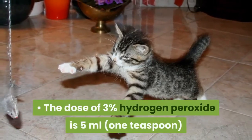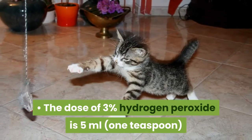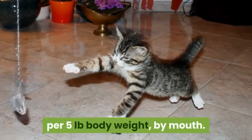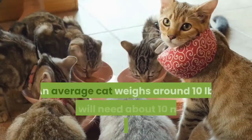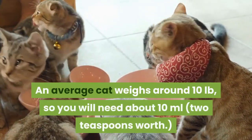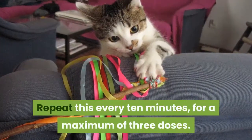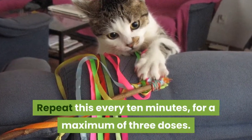The dose of 3% hydrogen peroxide is 5 milliliters, 1 teaspoon, per 5 pounds body weight, by mouth. An average cat weighs around 10 pounds, so you will need about 10 milliliters, 2 teaspoons worth. Repeat this every 10 minutes, for a maximum of 3 doses.